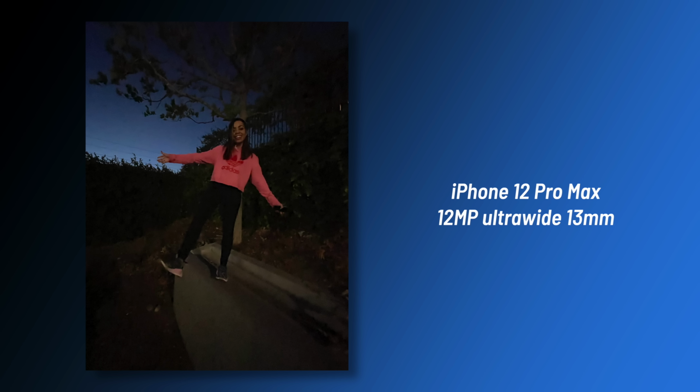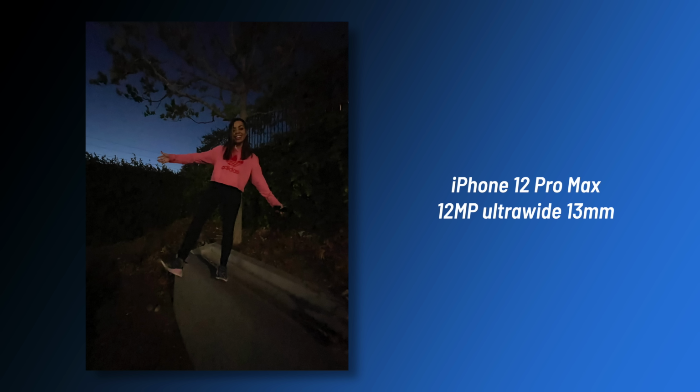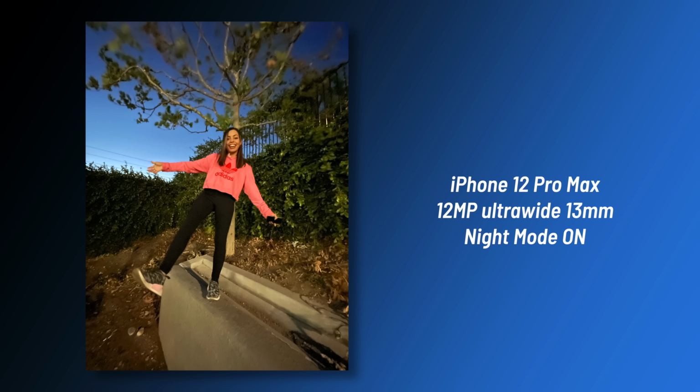Okay, so this next shot is showing you just how dark it was when I was taking these photos. This is an ultra wide shot with no night mode. Obviously, usually those two don't mix well, but now with the whole 12 lineup, we get ultra wide night mode, and voila, the light comes through.